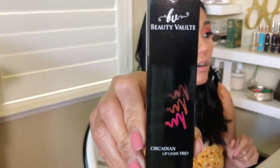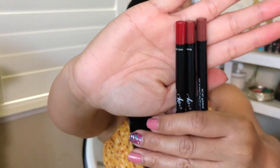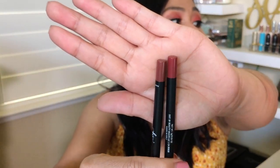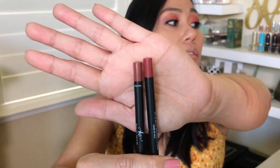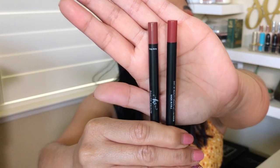And they are a trio of eyeliners. Not eyeliners, lip liners. So you get three lip liners in here. So they're all very pretty and wearable colors, it looks like. I wanna keep only one. So I'm gonna save this red one, kind of the reddish one, for a giveaway. And between the two, oh, I wanna keep both colors. You got the brown lip liner and kind of like a mauve-y pink lip liner.